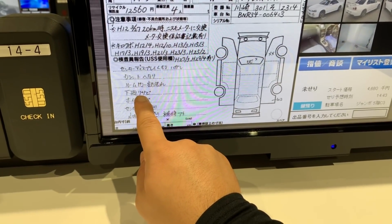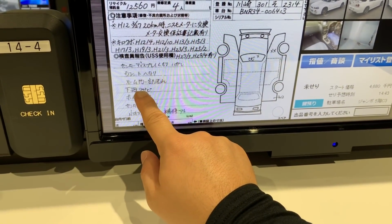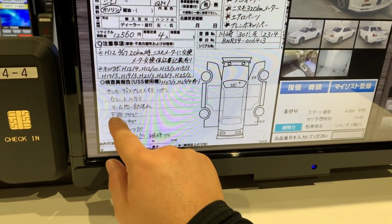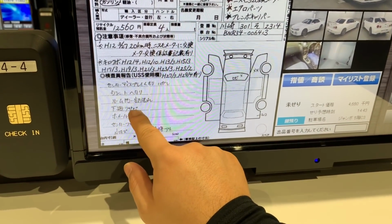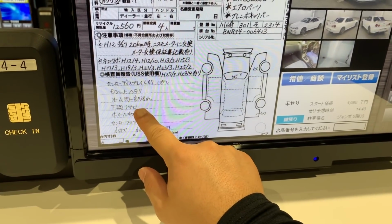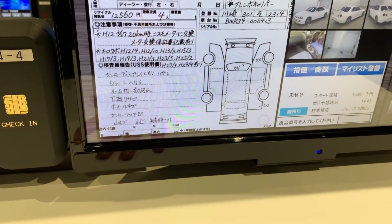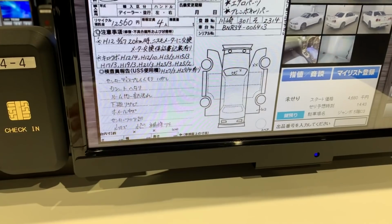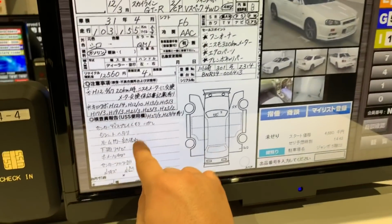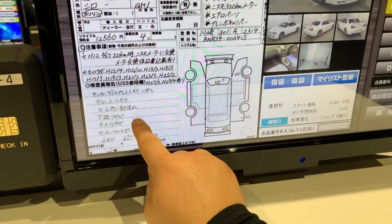It has a little bit of rust, which is not good. But again, shitamawari sabi itself is just a little bit of rust, which is maybe possible for an 18-year-old car. What I want to avoid is shitamawari sabi sugi, or too much rust, or shitamawari fushoku. Fushoku in Japanese means there was so much rust that a hole appeared somewhere in the car, which is super bad for the car. And I immediately skip that car whenever it says there is too much rust, or a hole because of rust.